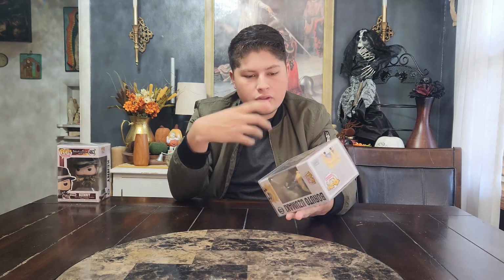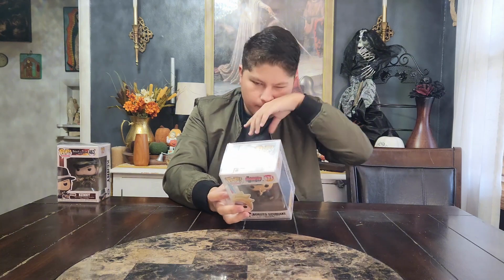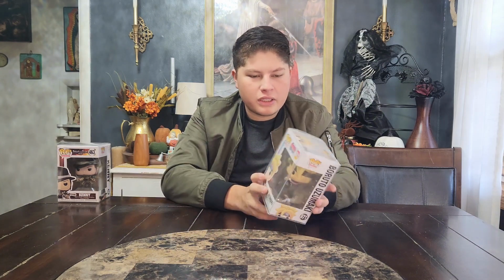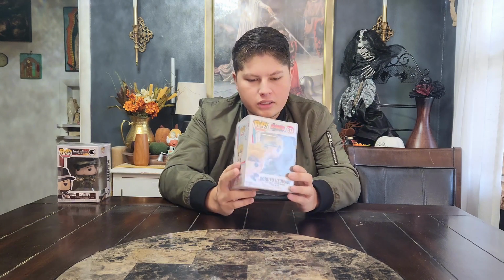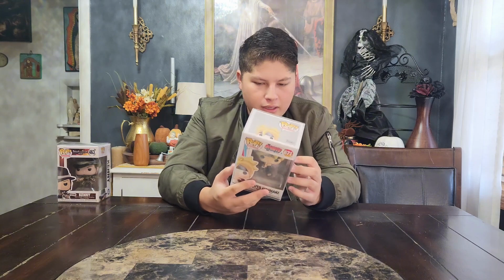I like to try to keep them nice, and don't get me wrong, on some older figures you can't beat the damage that happens because they're old. But for the most part, there's an in-between where I could wait and get a decent box, an okay box, versus a terrible box. And this one was a decent box. I was like, okay, it's cool.